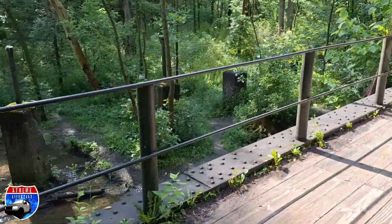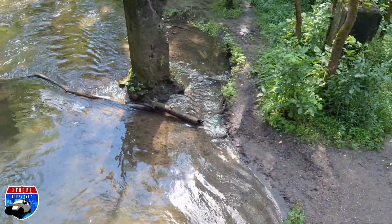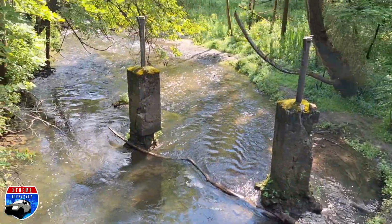Oh, look at all the trails. That's cool. That trail takes you to a local winery. Oh, that must be an old bridge. Yeah.